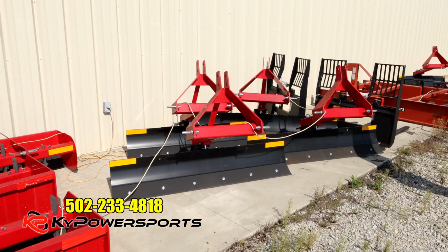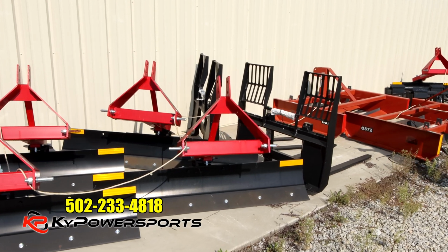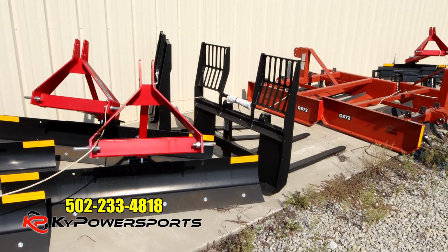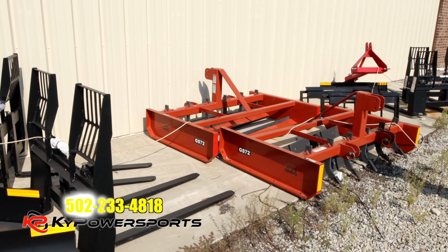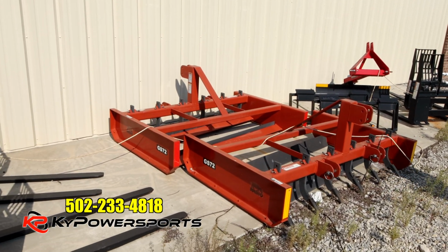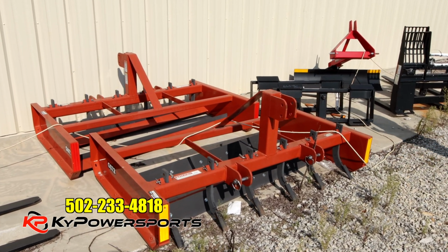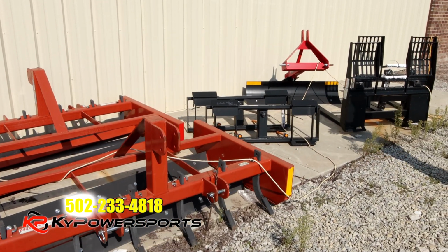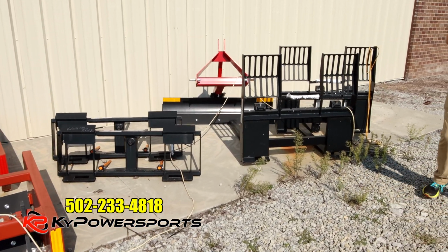We have a couple different pallet fork options. One of them is 1,760 pound weight, the other one is 4,400. We have the 72-inch scrapers. They have the teeth on the front that are flippable, detachable. We have a couple different hay forks, and then we have one smaller rear blade attachment.